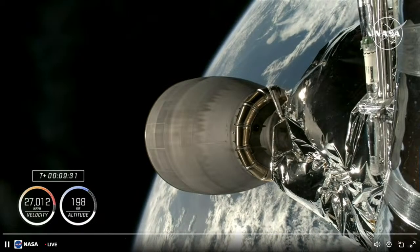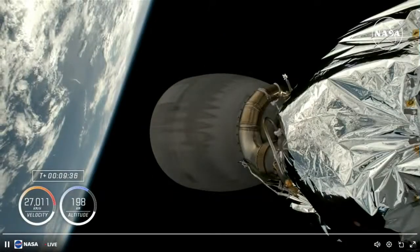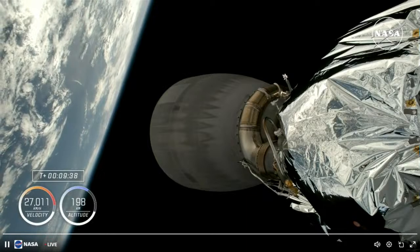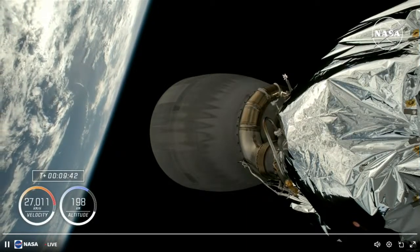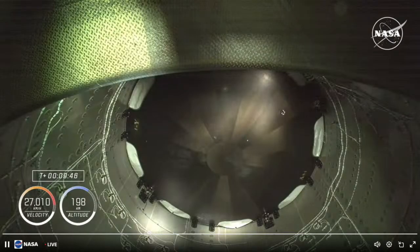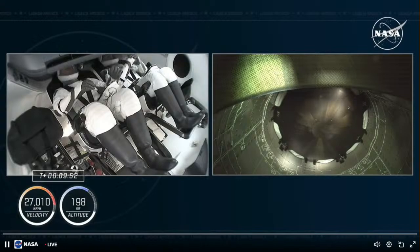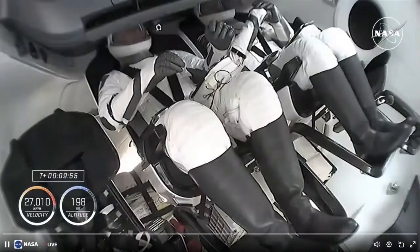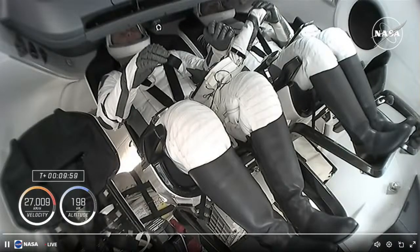In 9 quick minutes, we now have 2 new crew members on their way to the International Space Station, having taken off from Space Launch Complex 40. The crew is now in a good, expected orbit. We'll continue to coast for these few minutes, and then we get our first views inside the capsule of our 2 crew members, Nick Hague and Aleksandr Gorbunov. They are staying in their suits and in their seats during this dynamic portion of the flight.